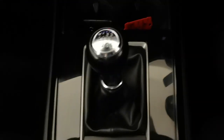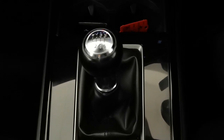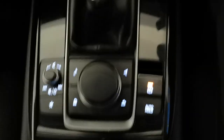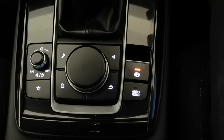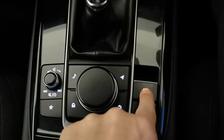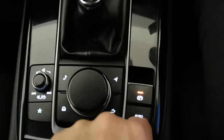In front you can't see it very clearly. 6-speed manual gearbox, which is an absolute delight to use on this vehicle. Makes town driving and motorway driving absolutely effortless, because of course you've got very short throws between the gears, and it's a silky smooth gearbox. Very easy to drive in town and on the motorway. Main navigation wheel. You've got electronic handbrake with auto hold facility.